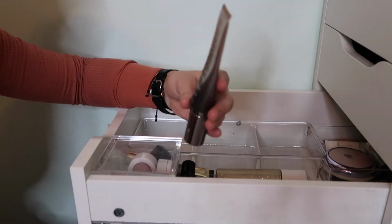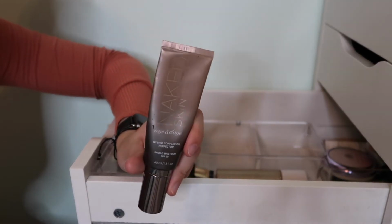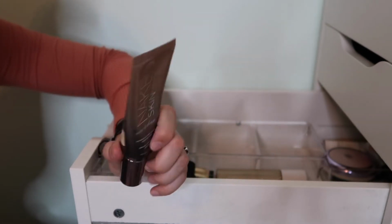Then I have the Urban Decay Naked Skin One and Done. This is definitely one of my favorite light coverage products. It's super easy, has SPF. Really love this, so obviously I'm keeping it.